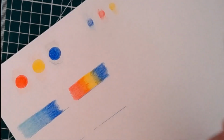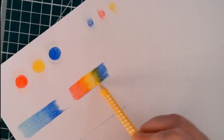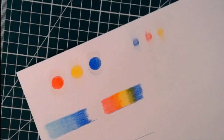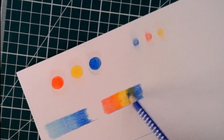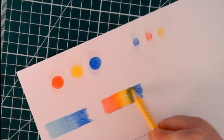So you definitely can blend these together to create a new color. Whether it be yellow into blue to create green, or yellow into red to create orange, or blue into red to create purple, that sort of thing. And of course, orange into purple to make brown, and so on. So it did definitely do the gradient movement in a rainbow effect of red to orange, orange to yellow, yellow to green, green to blue. So we can definitely say that it has passed the layering and blending tests here.